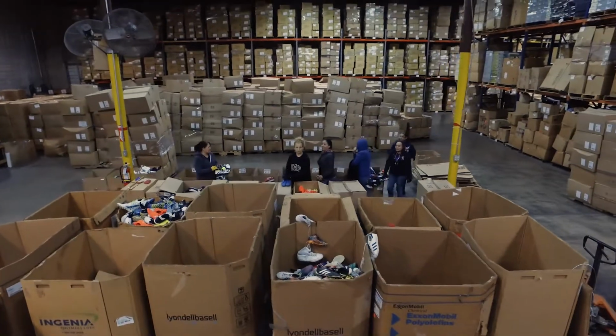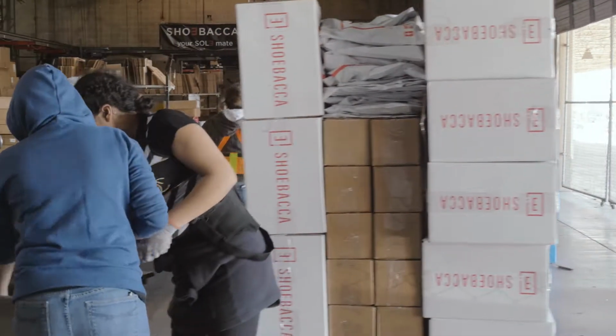We use Acumatica integrated with Magento using Kensium's eCommerce connector and Fusion for warehouse management. Now we're fully integrated and we're using it across all facets of our business.